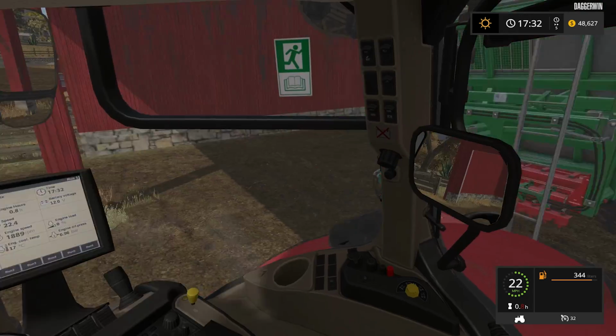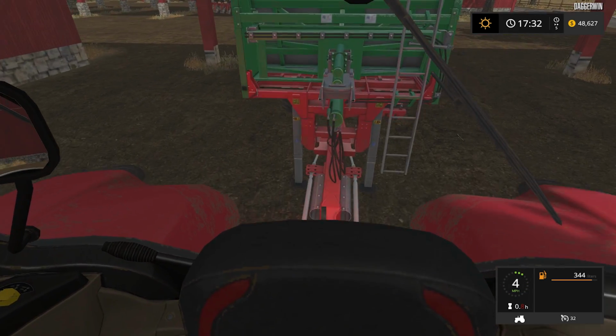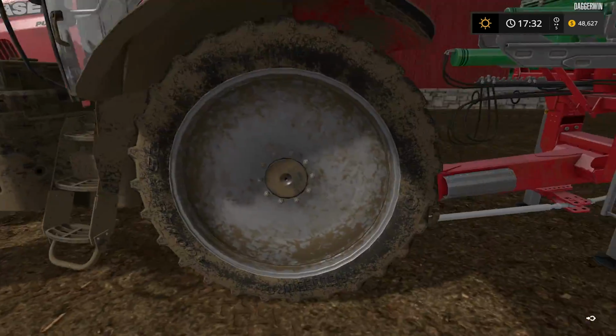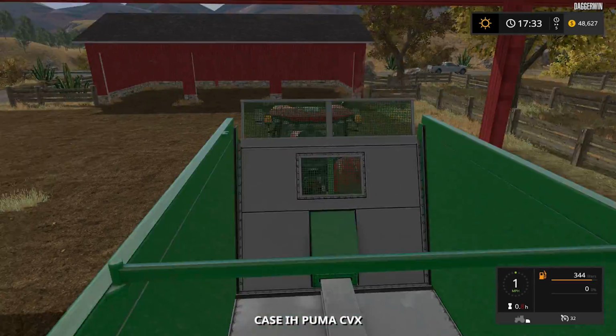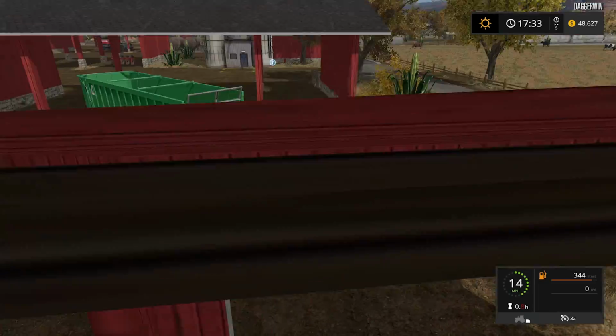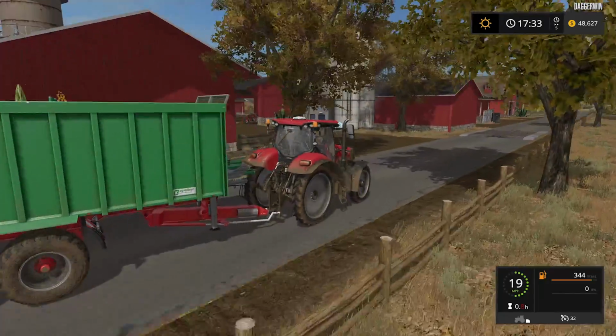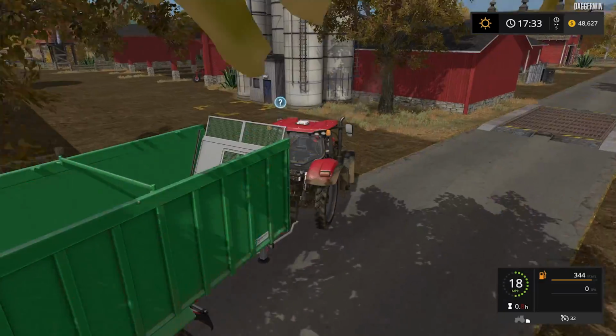So it is the AgroLiner trailer as usual. Very nice trailer. We don't have to use this one because it's fairly big and we don't have much grain to give them. But since it's here, we may as well put it to some good use. Where is our silo? Just behind us. Where is the auger? Very good.